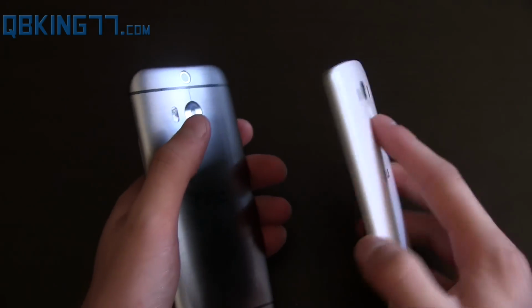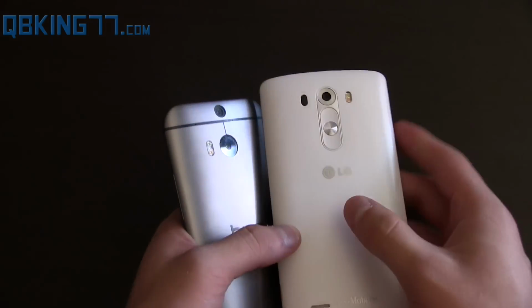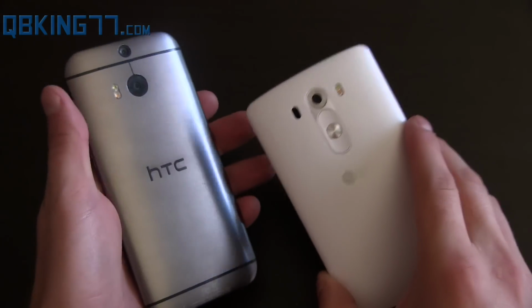It's going to feel weird with the buttons on the back of the LG G3. Just right when you pick it up, if you're not used to it, it took me about 3 days to get used to it, but you will get used to it. So just kind of keep that in mind. Obviously, it's going to feel awkward at first.